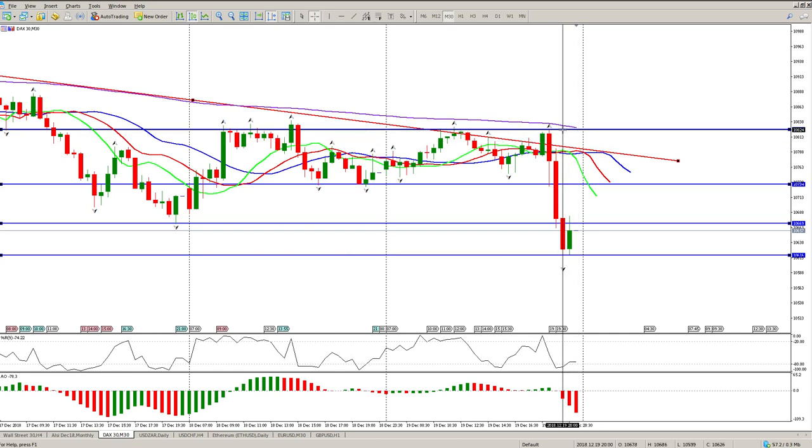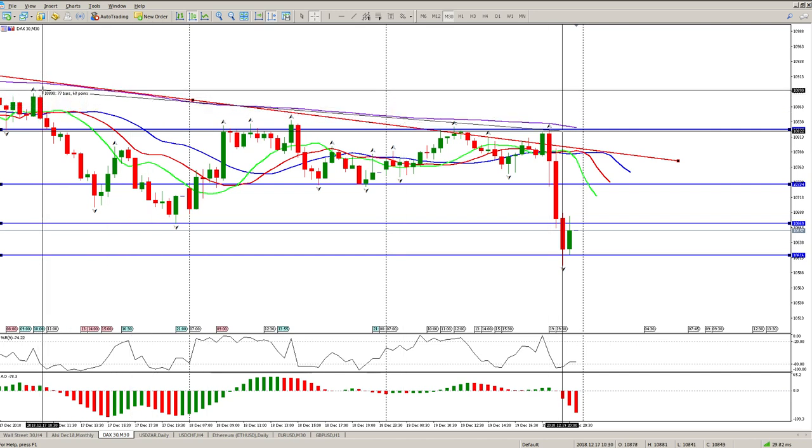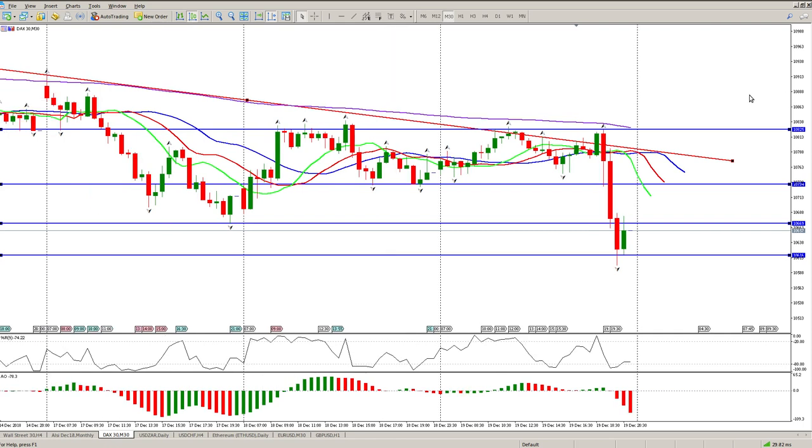I mean, you could have had your order on the level pretty much, or just below it there, and had a 30 or 40 point stop loss. Even if you put it above this previous swing high up here, which would have been 70 points. Okay, so anyway, that's my view on the DAX at the moment. I'm still expecting downside, but not willing to short at this level. Okay, so I'd expect some consolidation. I want to see the oscillator grouping to the upside.